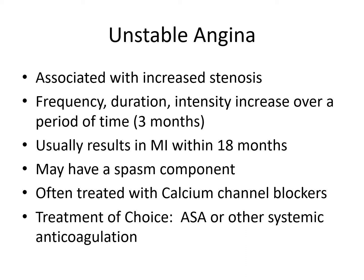Also, a treatment of choice is aspirin. ASA stands for aspirin, or any other anticoagulant, because we want to make sure, at least with aspirin, that we don't have the platelets sticking together. That's what aspirin does. It prevents platelet aggregation. And so that may benefit this person who is having a clot and occlusion of the coronary artery.